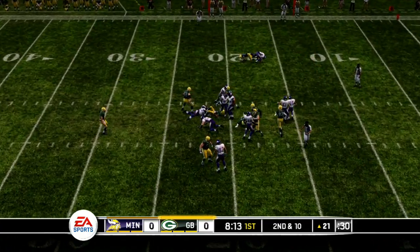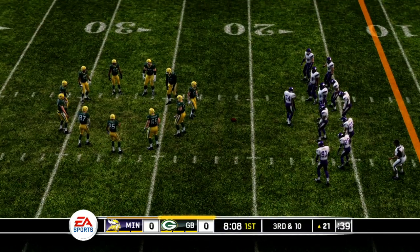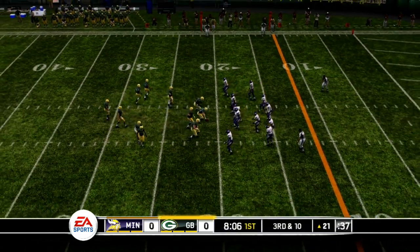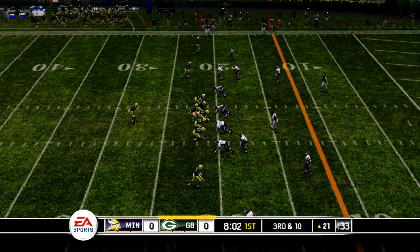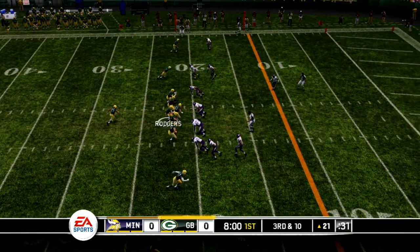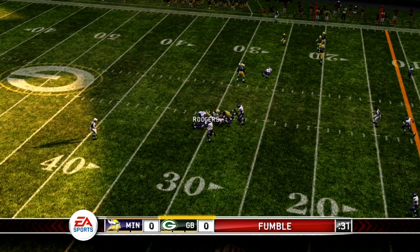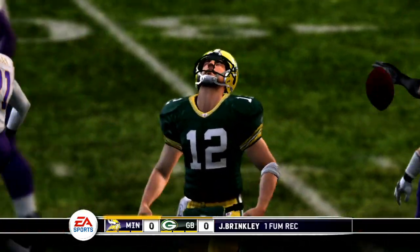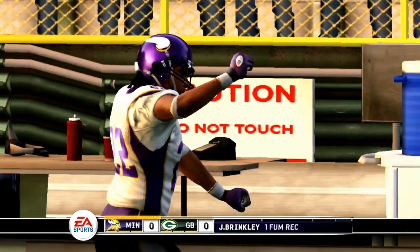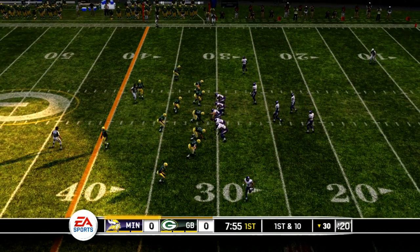Grant gets it on the inside. Kennedy makes the tackle. This is the 11th play of this drive. Pressure gets there, and he puts it on the ground. Brinkley recovers the loose ball. Well, it didn't take long to get the game's first turnover. The Vikings will set up shop at the 30.